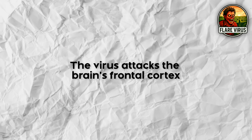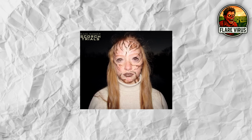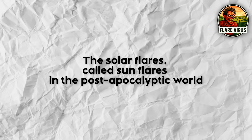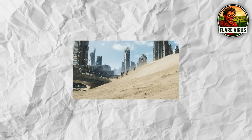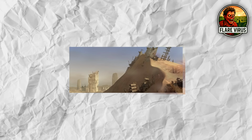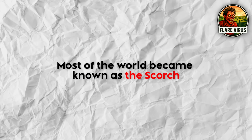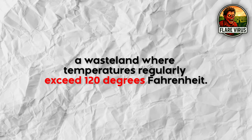The virus attacks the brain's frontal cortex, gradually stripping away empathy, rational thought, and human behavior. The solar flares, called sun flares in the post-apocalyptic world, lasted for months and changed the planet's climate permanently. The radiation didn't just create the virus, it made vast areas of Earth uninhabitable. The combination of extreme heat, radiation, and viral infection created a perfect storm of apocalyptic conditions. Most of the world became known as the Scorch, a wasteland where temperatures regularly exceed 120 degrees Fahrenheit.